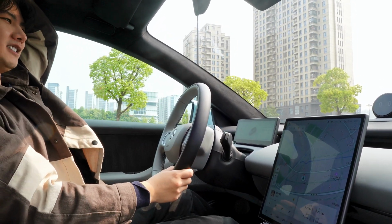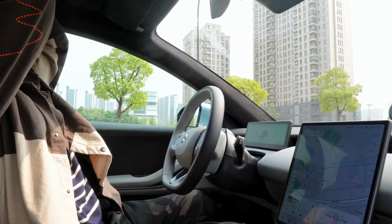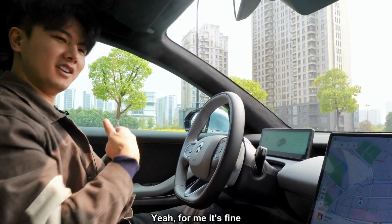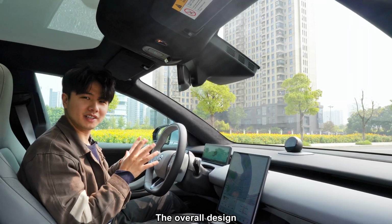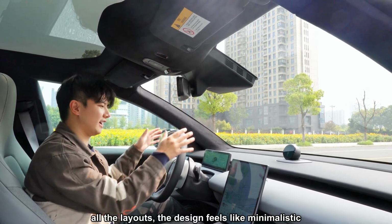So my headroom over here is like one and two fingers of headroom. Yeah, for me it's fine. The overall design, overall feeling is quite similar to the ET7, including the layout.